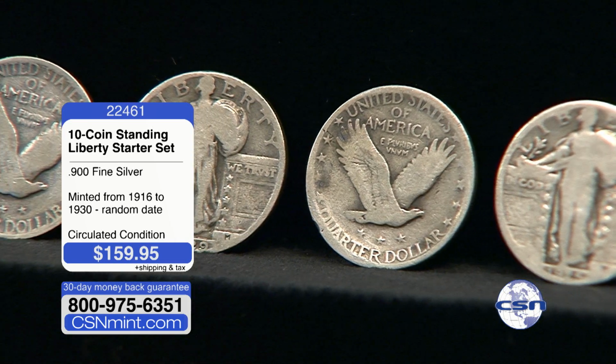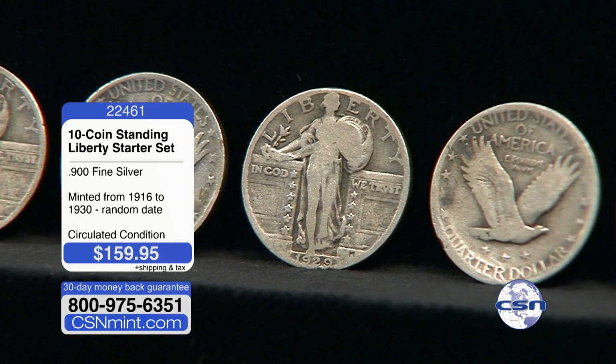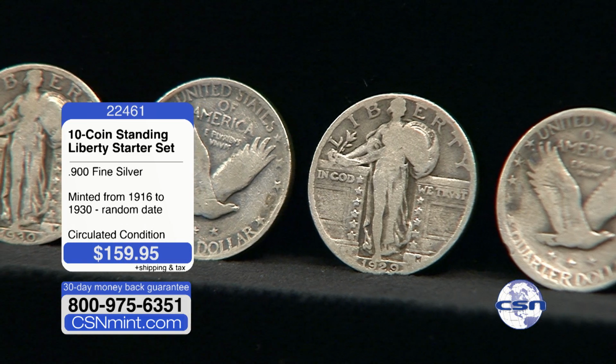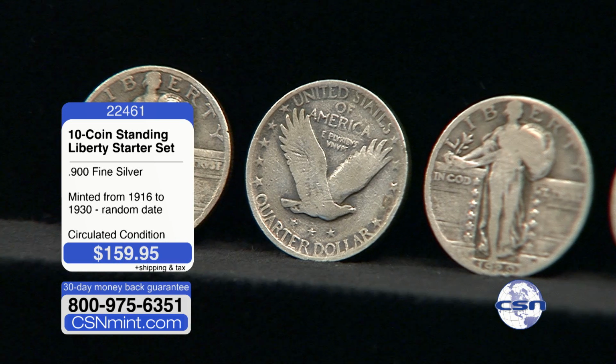Some of these coins will be 100 years, and at 1930, the last year of issue, we're only 6 years away from all of these coins being 100 years plus old. So just an amazing, amazing opportunity for you.